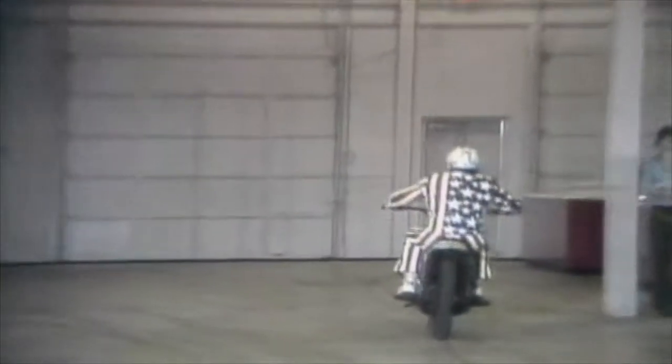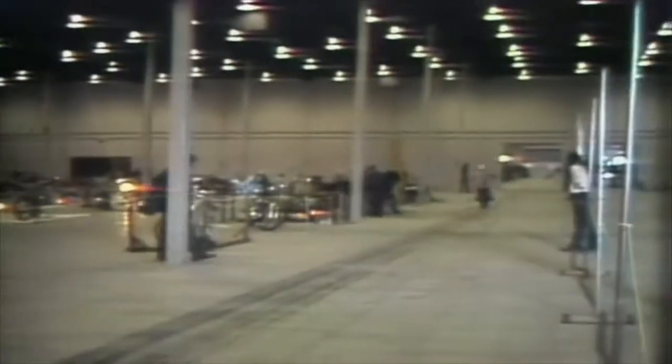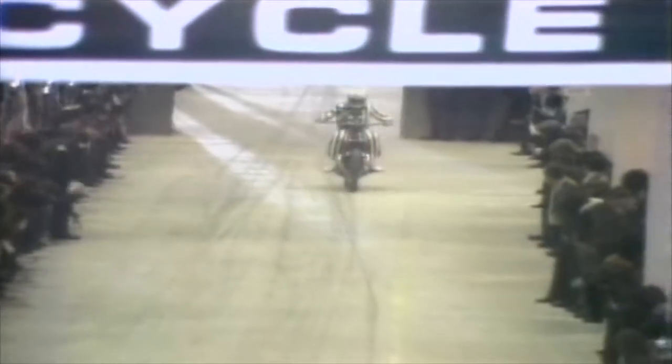Now meet a daredevil of another kind, a young man who is willing to risk serious injury and put it all on the line. This is a motorcycle jumper who travels from city to city, setting up his ramps and jumping over cars and trucks to the delight of the audience.